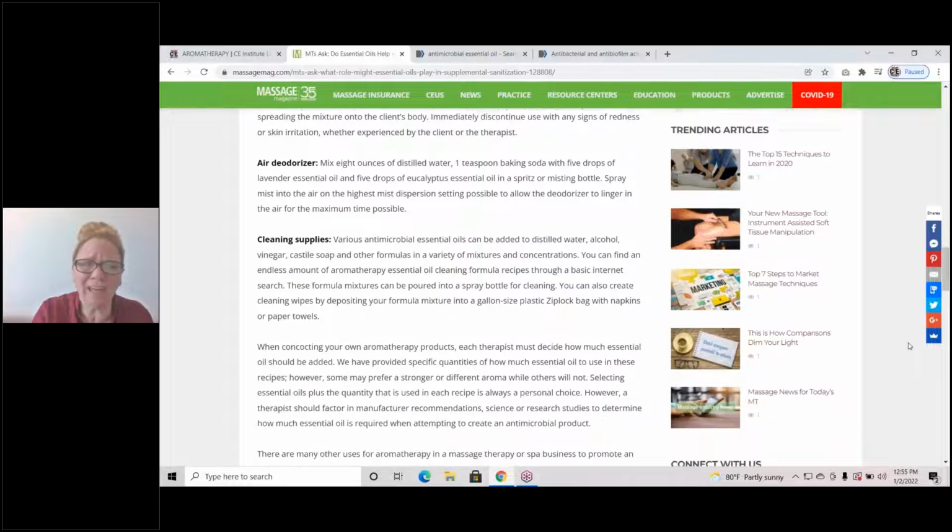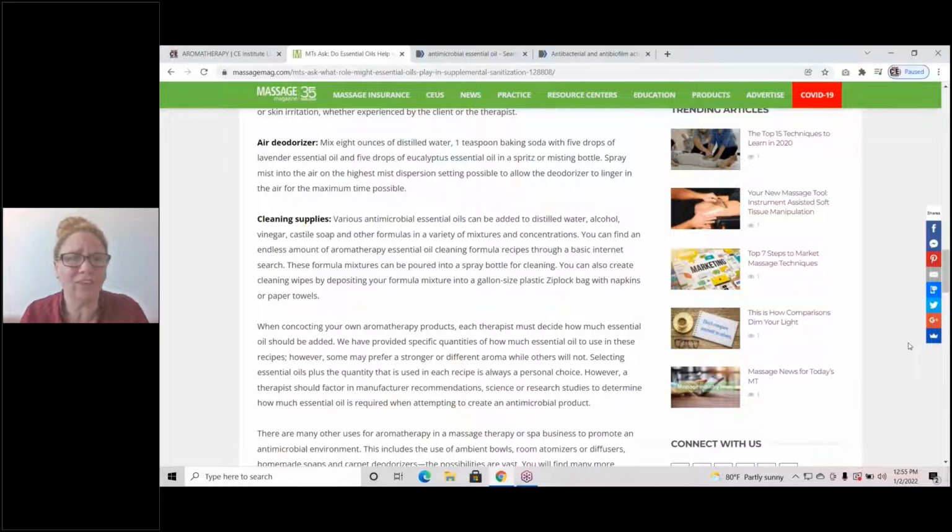Now you can also create air deodorizers with essential oil. I always use distilled water. If you're going to use water with essential oil or aromatherapy blending, and in a misting bottle, I suggest eucalyptus and lavender. Both of those have more antimicrobial properties in them. Remember, whatever protects the plant protects beyond after you extract that from the plant, you can use those antimicrobial properties to help protect you or wherever you apply those chemical constituents in that essential oil.